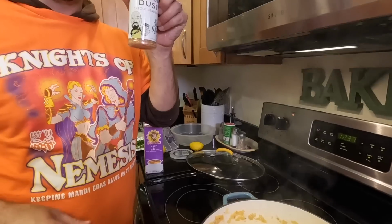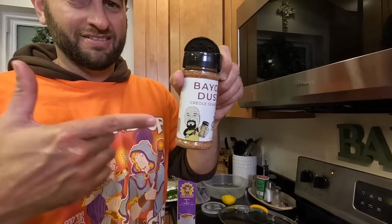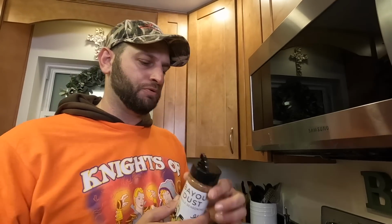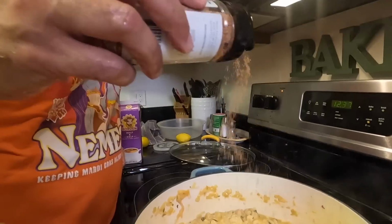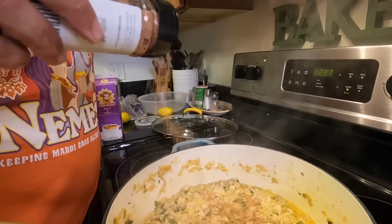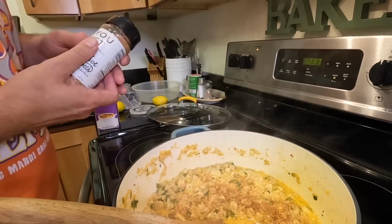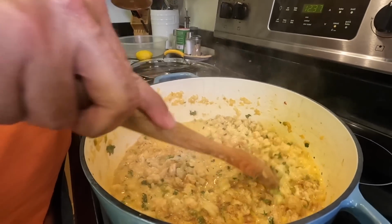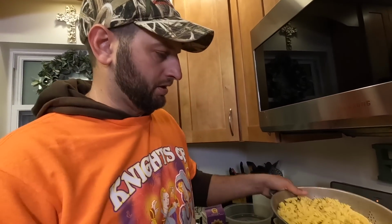All right, so I got my boy Hot Rod. This is Hot Rod's Creole seasoning. Go check him out. HotRodsCreole.com. And we want to season the whole dish with this. This is, you know, like a typical Creole style seasoning, but from a guy who lives right here in St. Bernard.